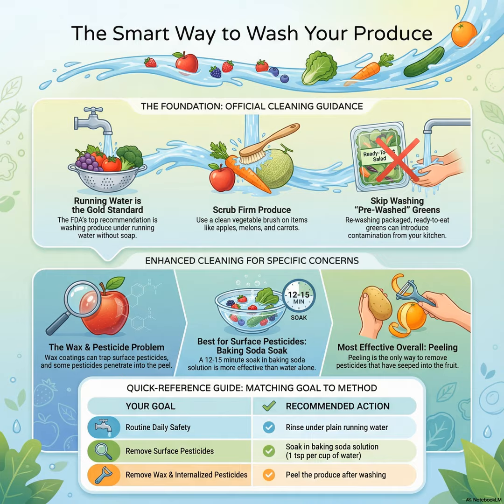The ones trapped in the wax are surface residues. They were sprayed on, they sit on the outside. Right. But there are also systemic pesticides. These are totally different. They're designed to be absorbed by the plant as it grows through the roots or leaves. So the plant itself, the fruit's flesh, becomes saturated with it. Right, it protects the fruit from the inside out.